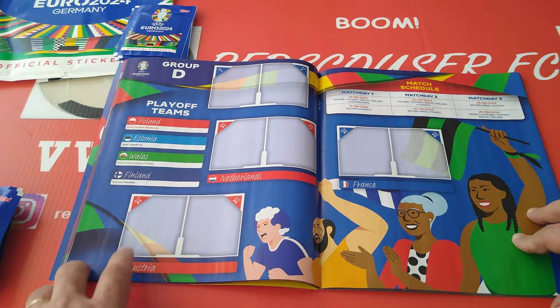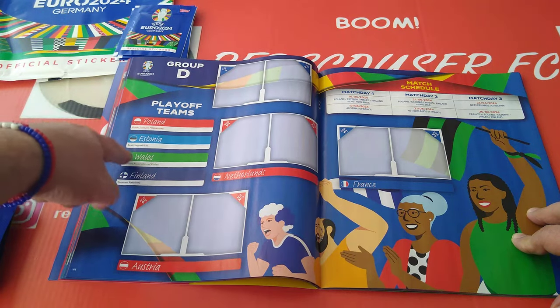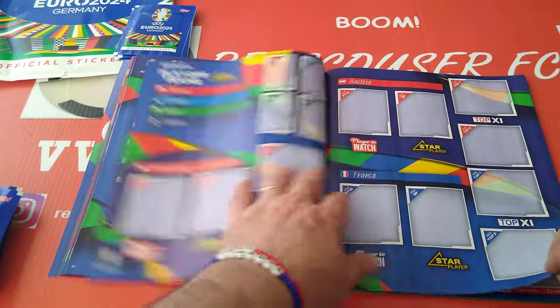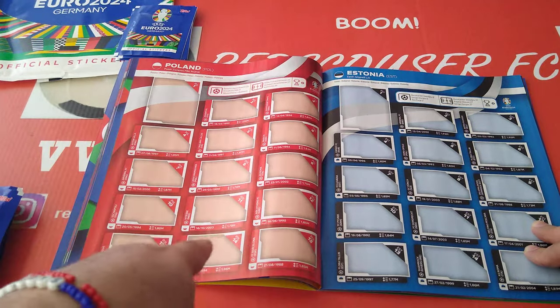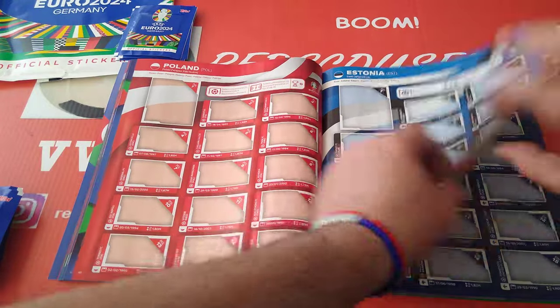Group D. Here we go. Austria, Holland, and Poland, Estonia, Wales, and Finland. It's going to be Poland. France also in the group. Here we go. Poland, Estonia. The stickers are going to go here. They're 2-in-1.